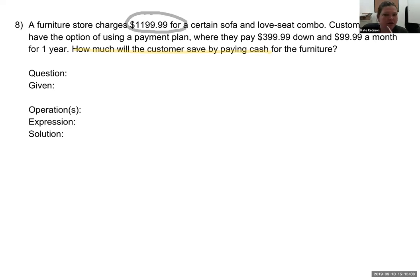How much will the customer save by paying cash for the furniture? Help me paraphrase that. What are they looking for? They want to know how much you're going to save. Could we say for paying cash? What were you saying, Nicole? If a customer pays by cash, how much will he save? Sure. So you flip the order of it, but we're still saying kind of the same thing.